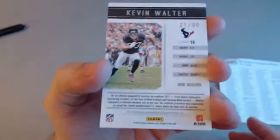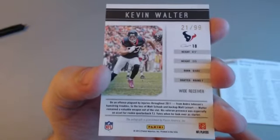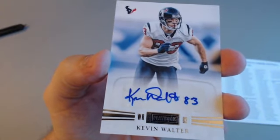Taco Bell's open late. All right, guys, behind that, we got a Kevin Walter. This will be for the Texans. Nuno, right there, bam. And did you just leave? Kevin Walter. Decent wideout during his time. A lot of people don't know about him, but he had his moments. Don't know what team he plays for now.